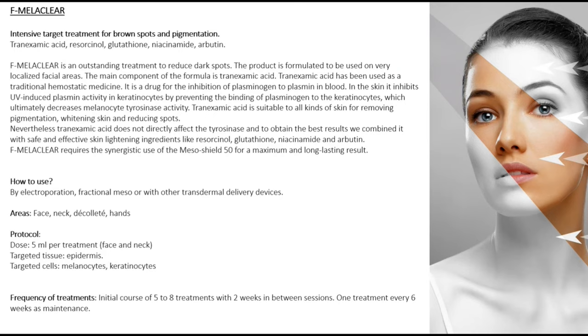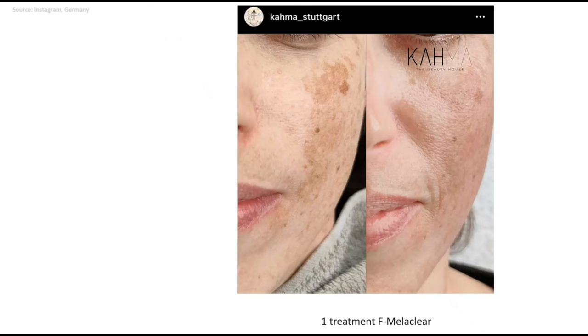I actually did a study on a lady, and we saw gradually we're seeing results on the 4 treatment day and night. It looked fantastic, but again, it's not for the whole face. It's going to be just for melasma and those spots. Radiance will be for all over the face. Here we have a picture, 1 treatment, Melaclair. Definitely see the difference, less concentration of pigment. Make sure that you combine this with Miso Shield, the sun protection, at the same time while you're using this formula. And obviously your patient, it's not in the sun.